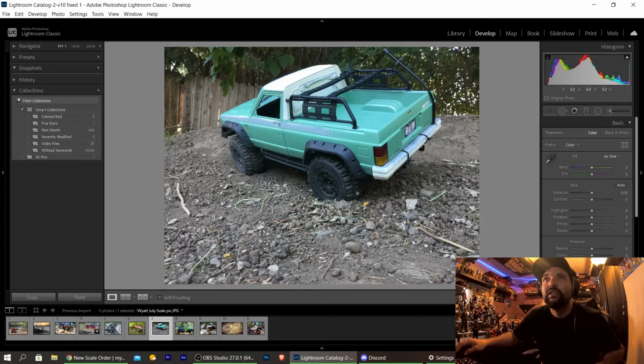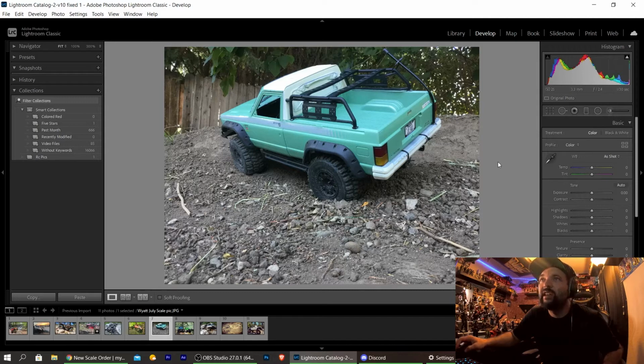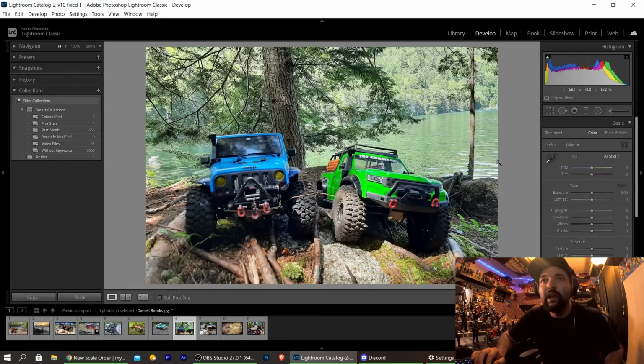Yeah, not sure how I feel about this one. I don't know, like the angle and everything. I think it could be just a tiny bit different. Would make a big difference. Texas plates, JT103. It's an addiction. That's pretty cool. All right, moving on to number 8.